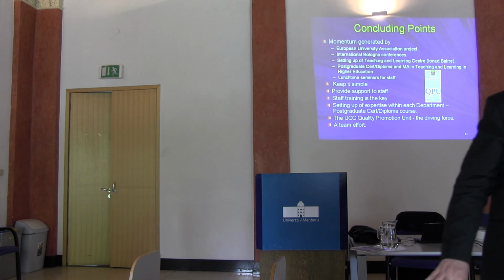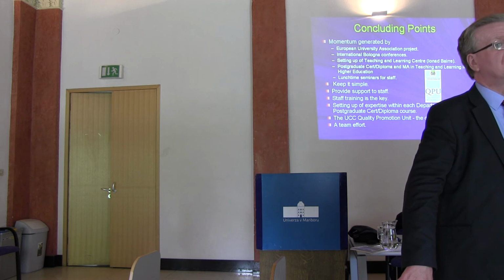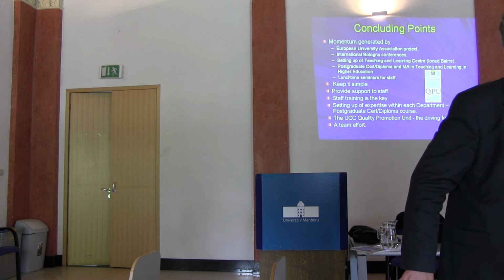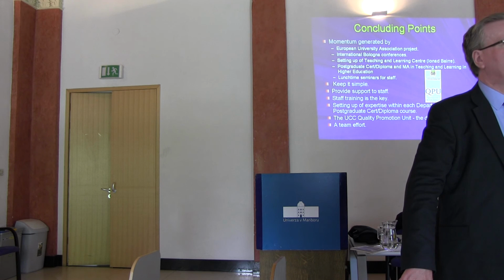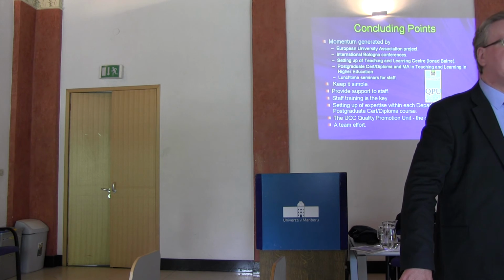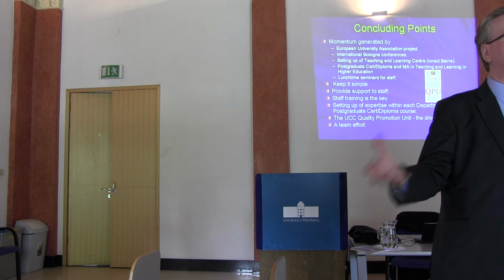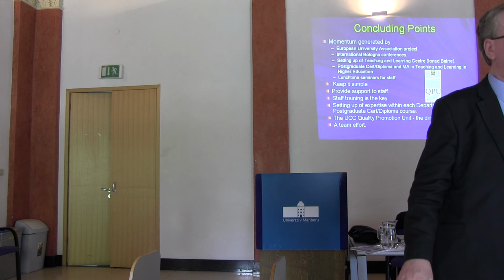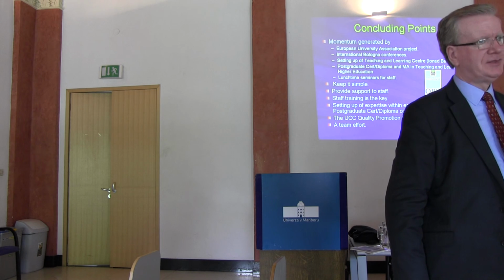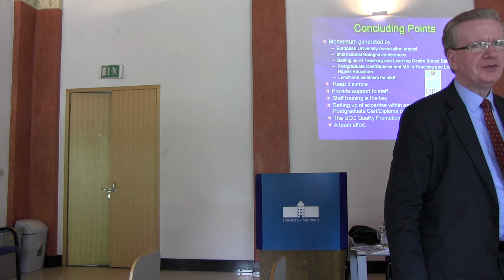Well, I'm sure there are all sorts of mobility funds that staff can use. And I've no doubt that if the rector makes a strong case, he can get funding or he can allocate funding. Certainly in our university, the European Universities Association ran some conferences and we were able to get money so that our staff could attend those conferences for free. So there are all sorts of mechanisms. It's always complicated getting money for European funding.